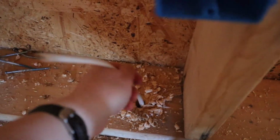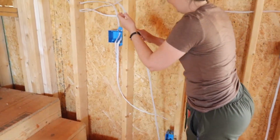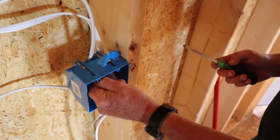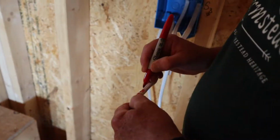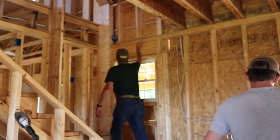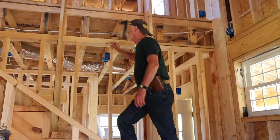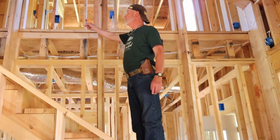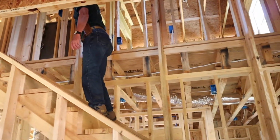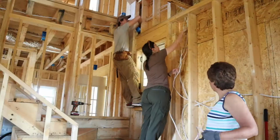Can you see it, Nathan? This hole, through that hole, over through here, and around through there, and down to this box. And then you come up, over, and up to that box. And then you go up, over to that box. Got it? Mm-hmm. Okay. Have at it.